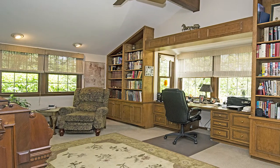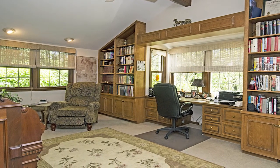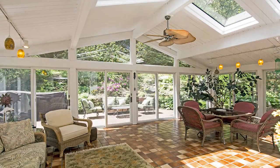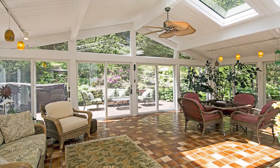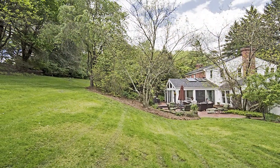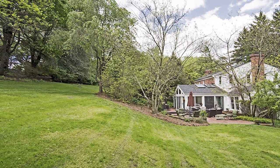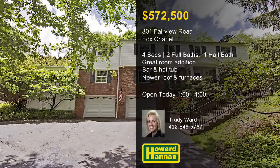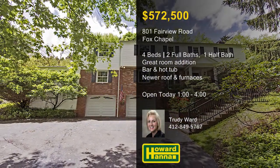The roof is less than 3 years old, and 2 high-efficiency furnaces were just added less than 2 years ago. Skylights shine down from the vaulted ceiling of the window-walled sunroom, ideal for summer entertaining. It transitions out to a series of outdoor patio spaces, which offer views of the yard and its lovely gardens. To determine whether this is the right home for you, visit today's open house with Trudy Ward.